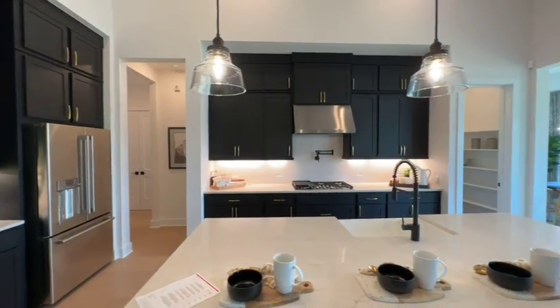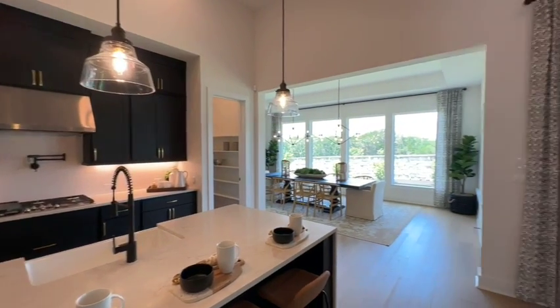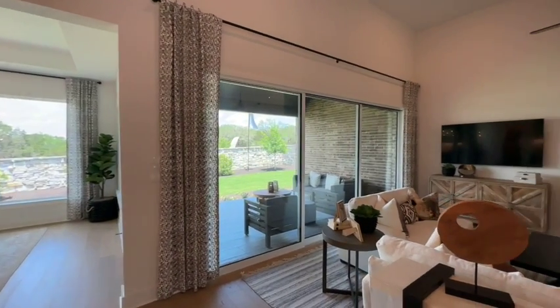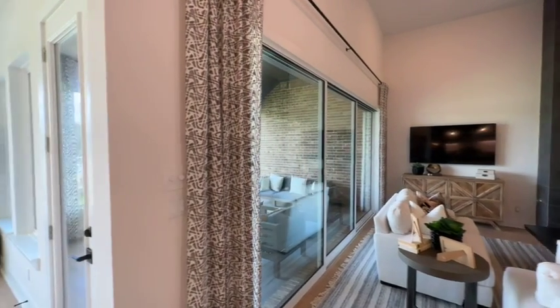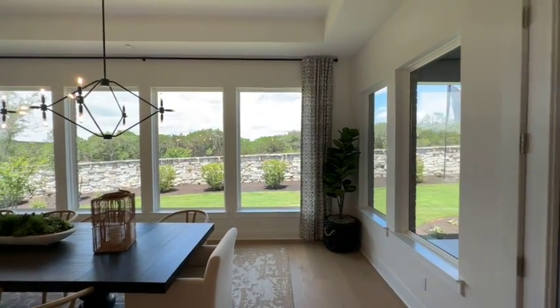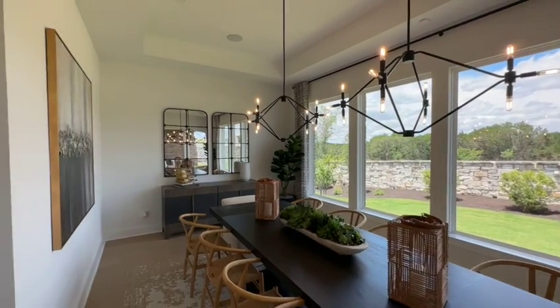I also love that this is not kind of a shotgun layout. I love that there is some dimension to it. I really think that that makes a space feel open without it feeling like a big box. So I love that there's kind of some angular dimension here. There's just windows and windows and windows. They keep going on, and I love that.